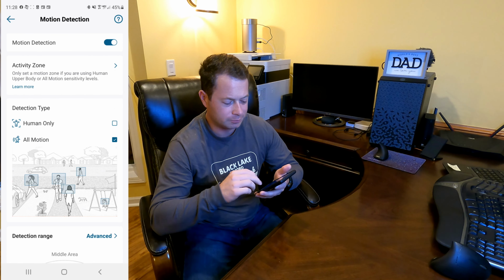If you don't set the activity zone, any motion that it detects at all will be a push, unless you have it, we'll talk about it in a second, as only human versus all motion. So here you can see I can hit the plus sign, and then I can move that around. I can move and do these different shapes. It is a hexagon, so it has some limitations because it only has those points.